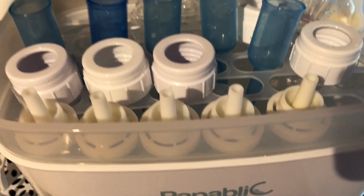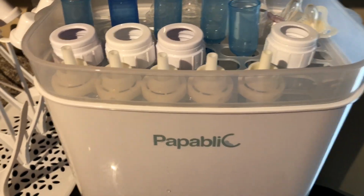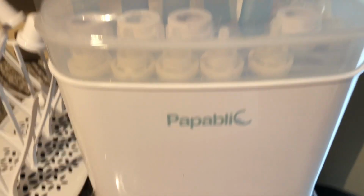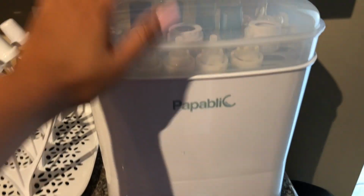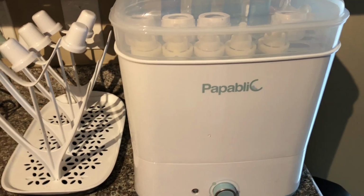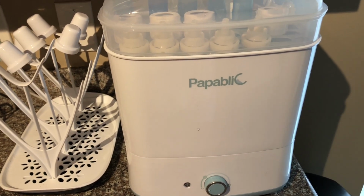And I just wash these. I set these in here. And voila, it's done. Okay, it's easy. This thing was a gift from my baby registry, but I think it's $80, but it's so worth it.